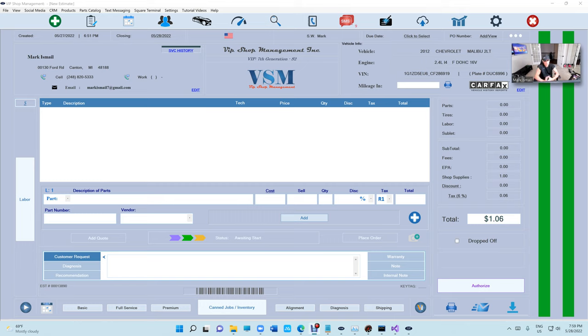It's the excitement. I've always said there's something about VIP Shop Management that makes it different than any shop management. I can't really pinpoint it, but maybe it was built based on genuine care more than anything. So, all right, let's talk about what you can expect with VIP Shop Management 7th generation. Let's see what's up.